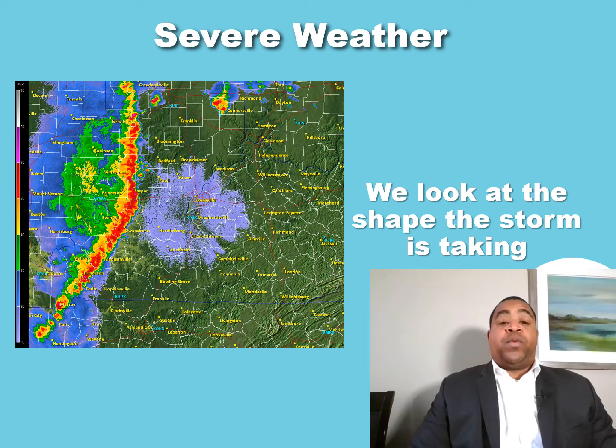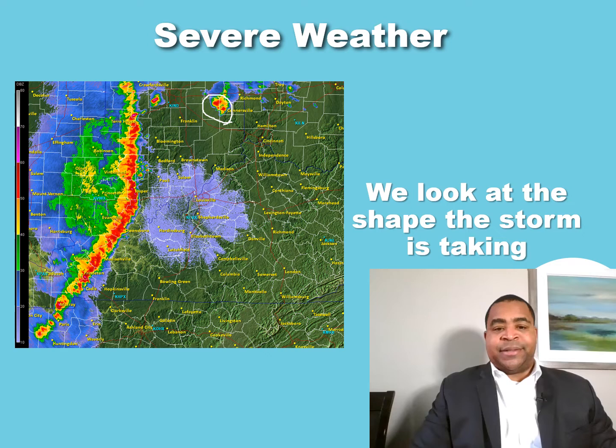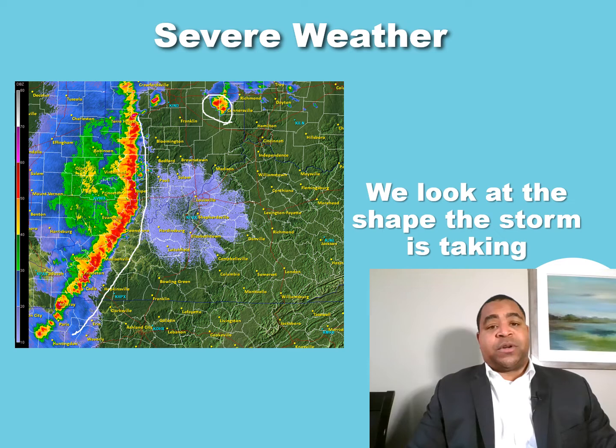One of the other things that we as meteorologists look at on radar is the shape that the storm is taking, all right? Sometimes you'll see a storm that looks like this, and there's not really much going on. But if we start to see the storm form like this, okay, we call that a bow echo, and that's when you know things are starting to get a little crazy. Things are gonna get a little intense here, all right? And if this actually happens, this is what we call a derecho. I'll get into that much later on in some future lessons when we start talking more about severe weather.